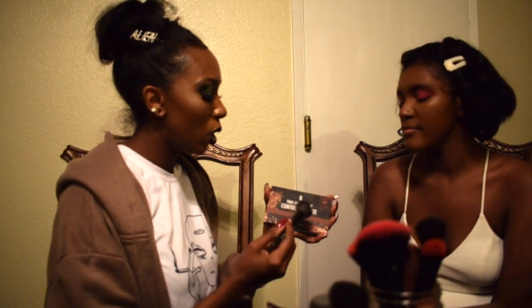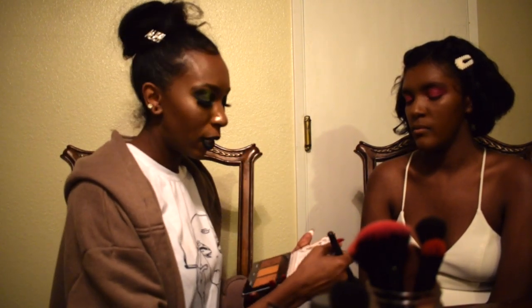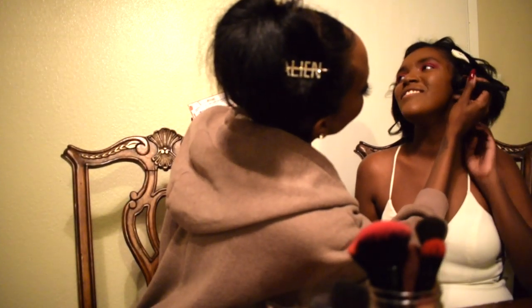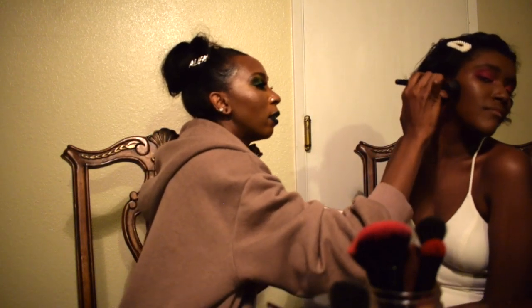Pass. Now I'm going to go in for her contouring. I'm going to use this True Complexion Contour Palette, medium to dark by Black Radiance, because, you know, it's still Black History Month. And I really like it. Like, you can obviously tell. I really like it. You good? Mm-hmm. It feels weird. Other side. Por favor. Gracias.